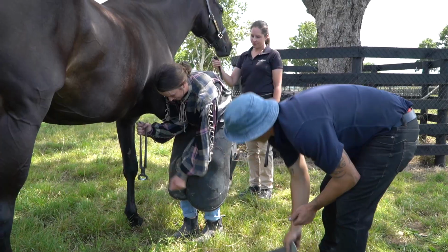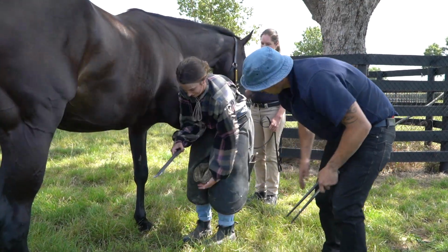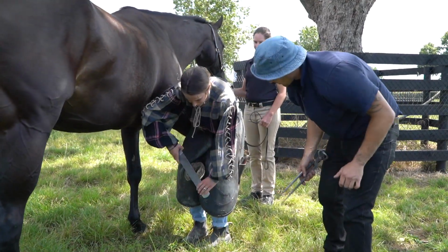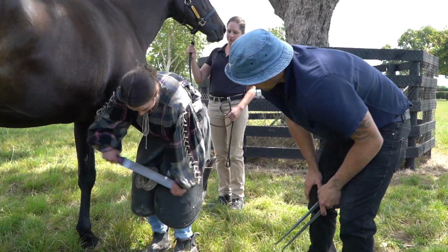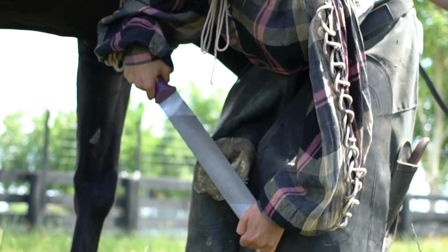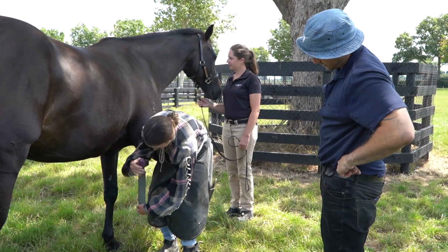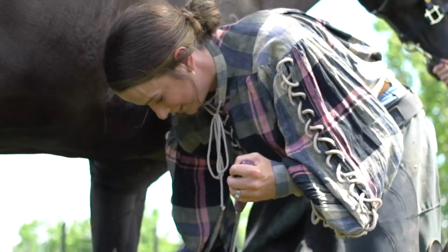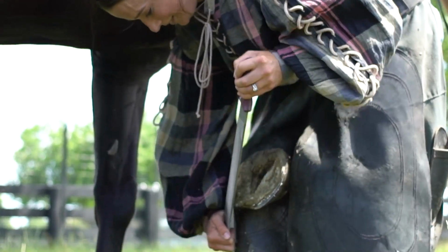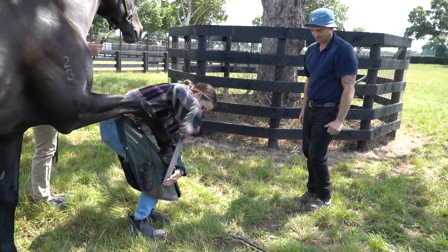That's perfect. And now you're going to get your rasp. Okay. And you're going to, we'll talk about on that 45 degree angle again. Perfect. Like that? Yes, and you're going to start here at the heel and you're going to work your way to the toe. That's it, good effort. And then the round same there? Yep, and you're going to work your way to the heel. Very good. Good work.